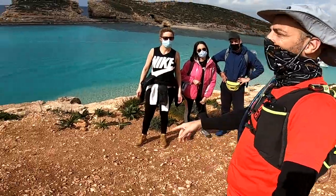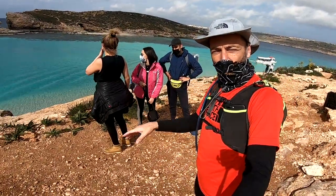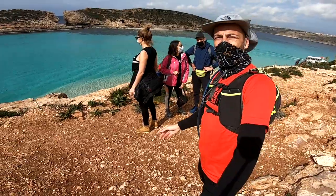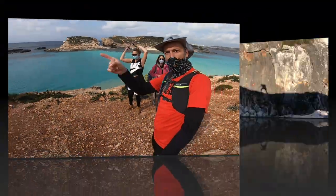Today we're here, as you can see, at the beautiful Comino. No people. In summer it's full of people, it's jam-packed, they are like ants everywhere. Today it's very clear and we're going round trekking and showing you what we'll find on the way. Shall we go? Yes. Let's go.